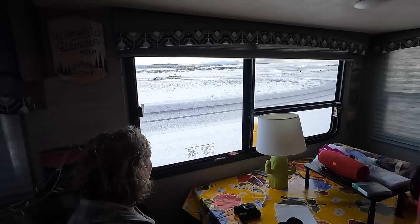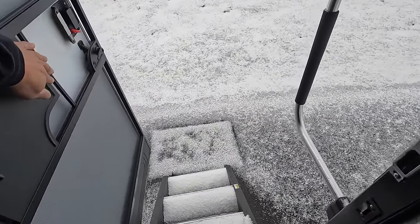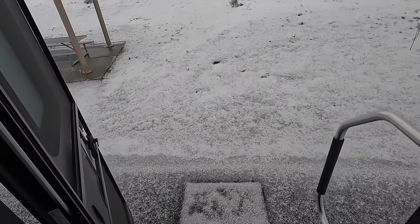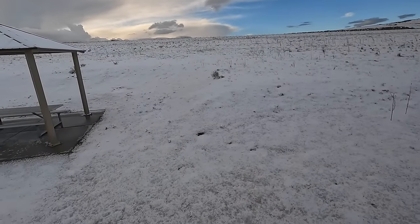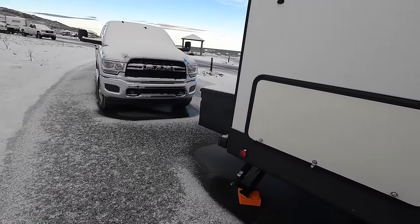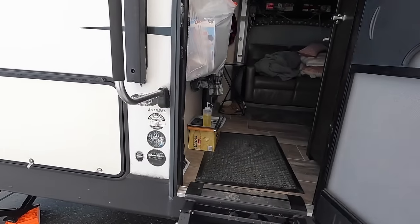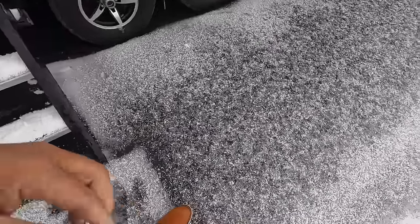I'm going to go outside and see what everything's looking like. It looks a little cold out there. It does. All right, let's see what it looks like outside. Oh, yeah. Let's see if we can get down these steps without falling and busting our face. A lot of sleet.